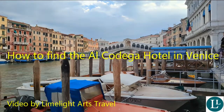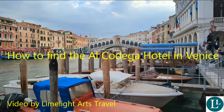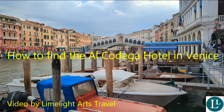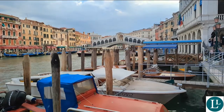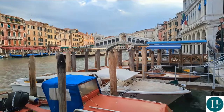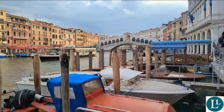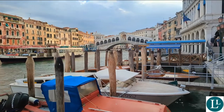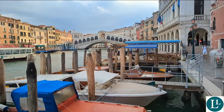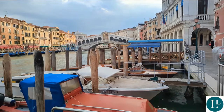This short video is to show you how to get from the Rialto area to the Hotel al Codega. If you arrive in Venice and take the vaporetto, you can see one going past now, or a water taxi, you're likely to be deposited here on the Rialto. There are two stops. You can see just up there beyond the blue awning, that's the number 2 stop, and I'm standing where the number 1 ferry stops.